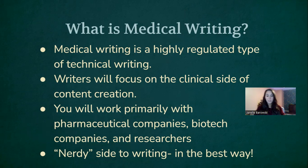And I like to call this the nerdy side to writing in the best way. I mean, nerdy in a good way, it's a super intellectual academic side of it. So if you love research, if you just love diving in and looking at deliverables, or sorry, statistics and just getting into the nitty gritty, this is your jam. If you just kind of want to surface level read what the American Heart Society is saying, you probably are not going to like this. So I just want to make that clear.